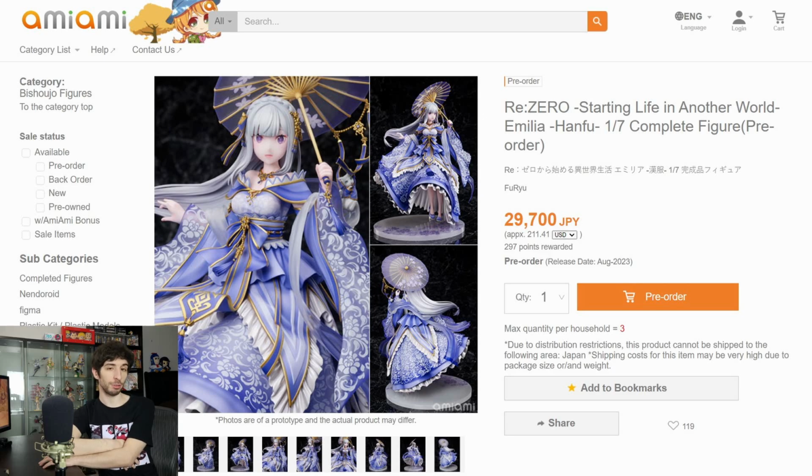Okay, hold on. This is an Emilia from Furyu with a ton of plastic, and yet nowhere near as expensive as you would expect from them. Perhaps this was a mistake, or an intern decided its price. I don't know, but anyhow, what do I think about this one? I'm kind of conflicted on this one, but I really shouldn't be.